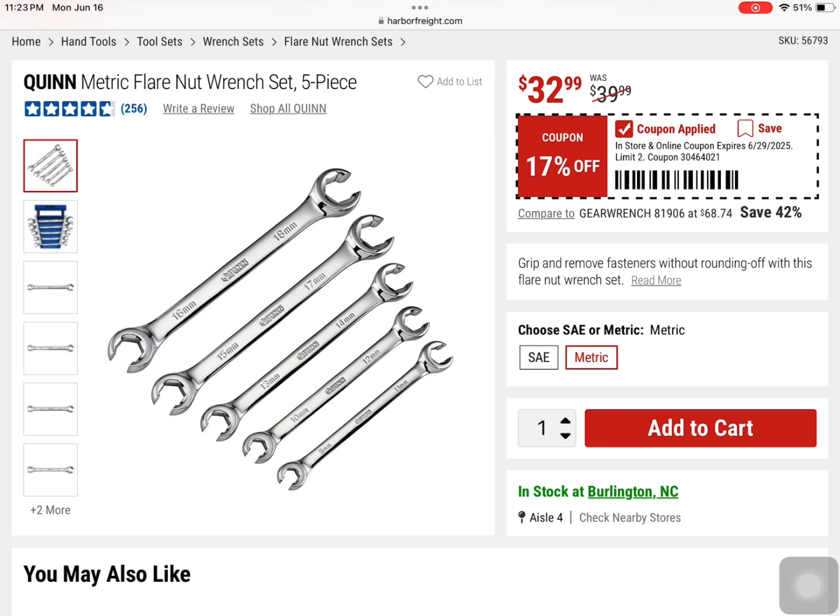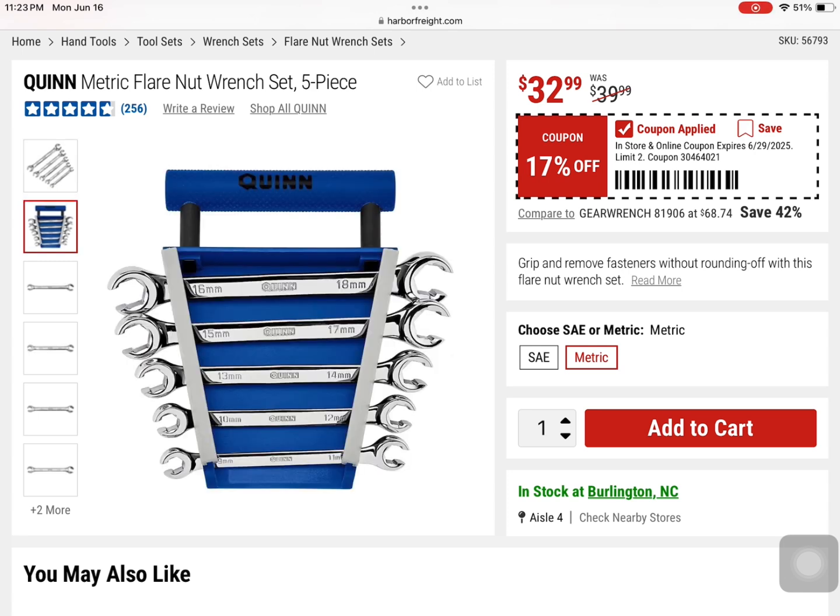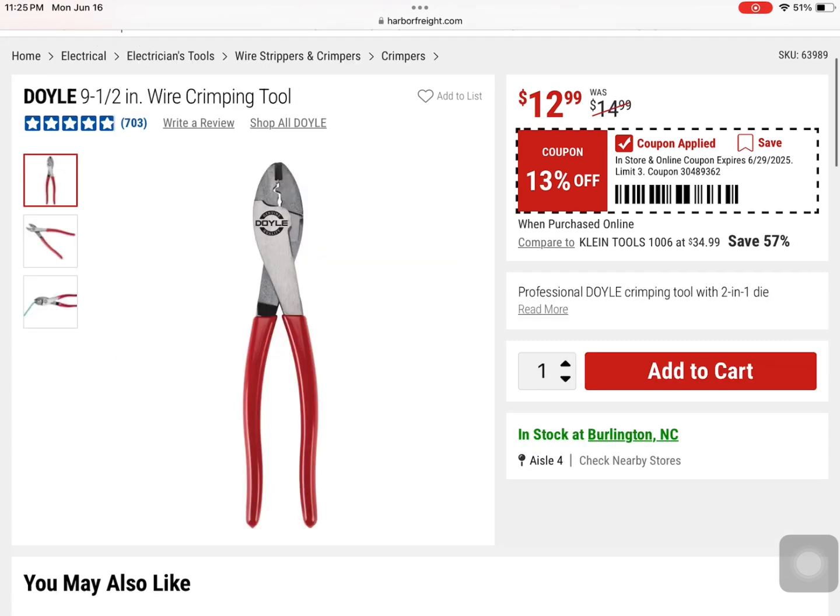Now from Quinn, you're getting this metric flare nut wrench set. This is a 5-piece set, highly rated. It's 17% off, and it's going to be $32.99. And this is definitely going to help grip and remove those fasteners without really rounding off with this flare nut wrench set. And it does come with a nice holder. You can put this on your pegboard or just lay it down in your garage.